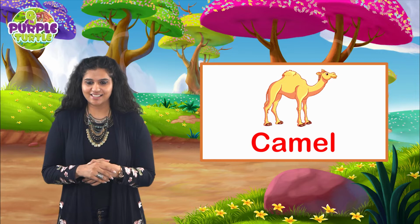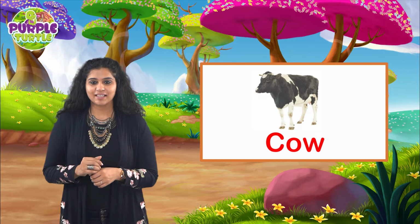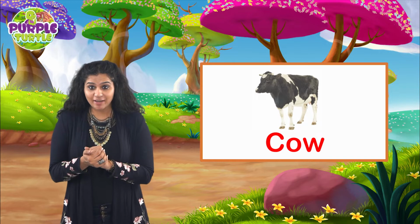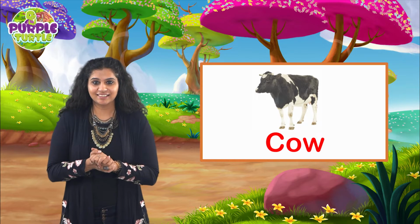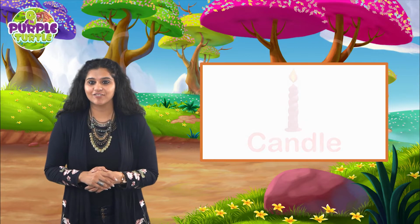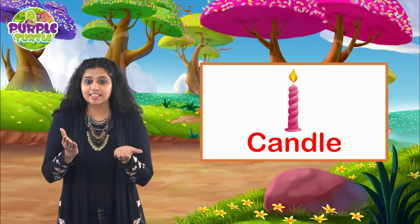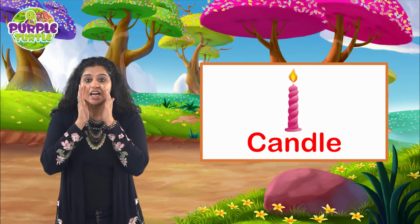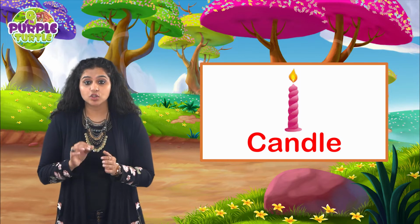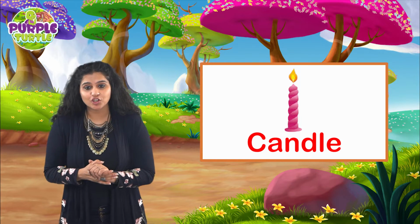The next word is C for cow. One more time. C, K, cow. What is the sound that cow makes? Tell me. Moo. The next word is C for candle. How do we pronounce it? Candle. C, K, candle. We have to ignite it to light the candle. Christian people light candles in the church also.